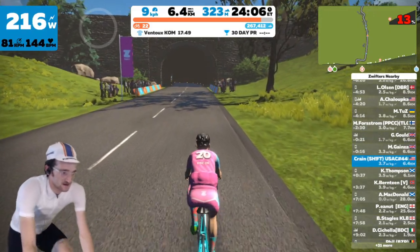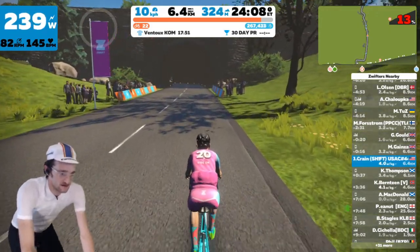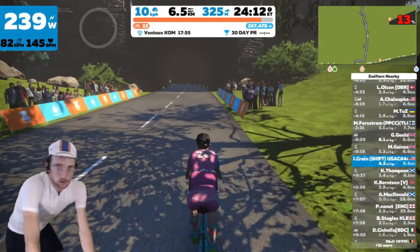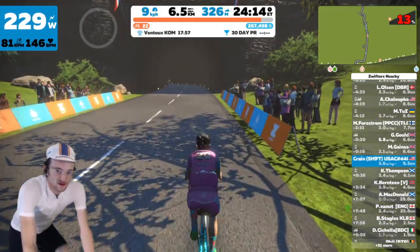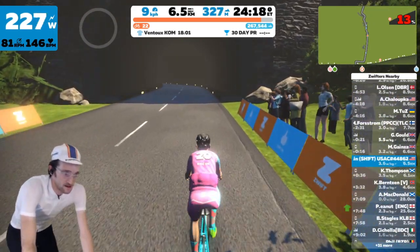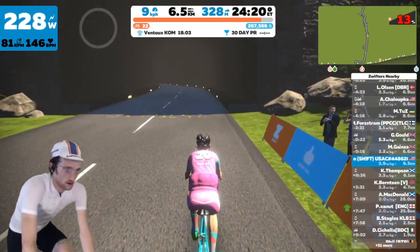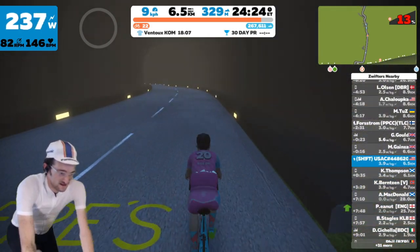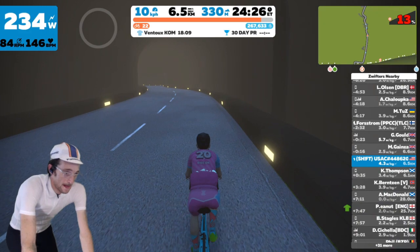So we're a few Ks into the climb proper here. This was the first thing I noticed that was sort of unique to this route. Up to this point, it's the same beautifully rendered, but just rolling grassy hills and stuff that you might find in Watopia or on some of the other routes. Even the paint on the road.